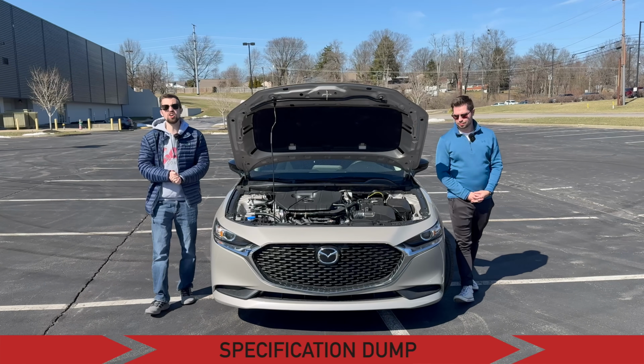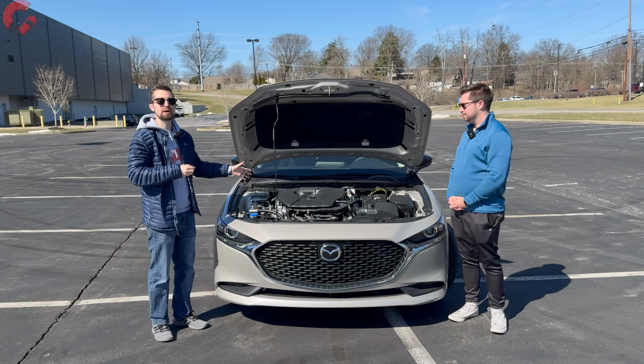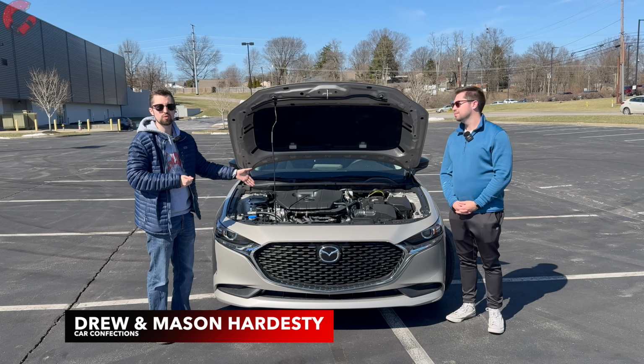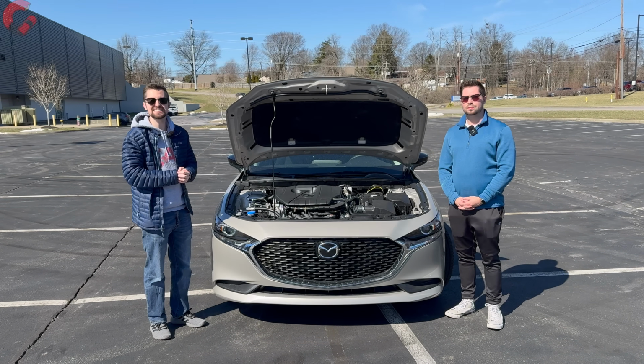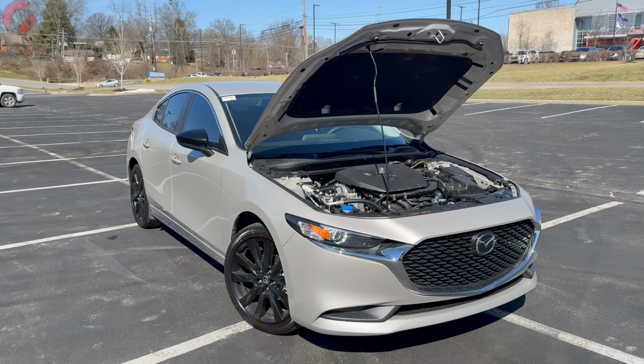So let's get started under the hood. There's two different powertrains you can select. The base powertrain is still more powerful than the Honda Civic Sport. It's a 2.5 liter 4-cylinder engine with 191 horsepower. This can be paired to a 6-speed automatic transmission, and our combined fuel economy is 31 mpg.